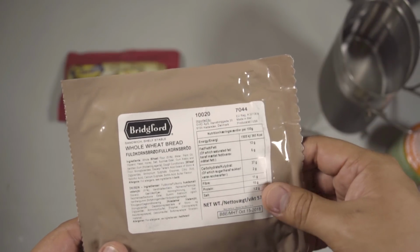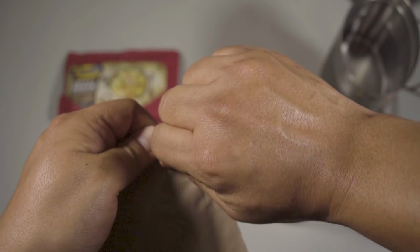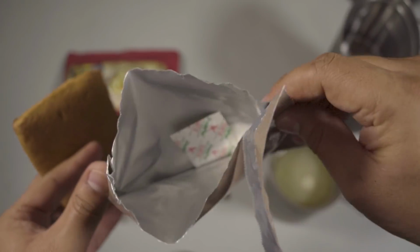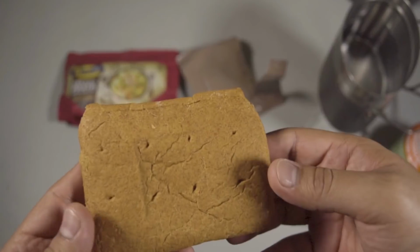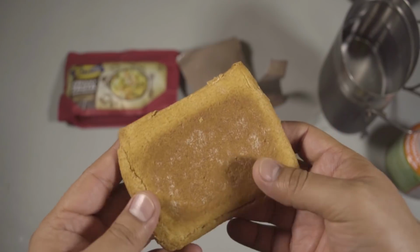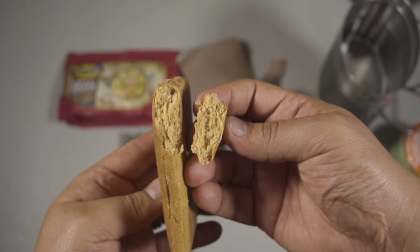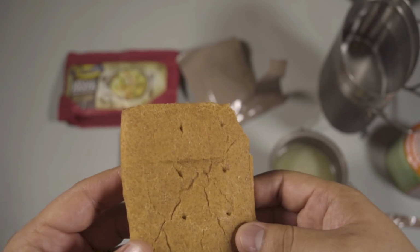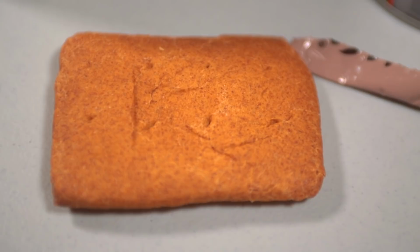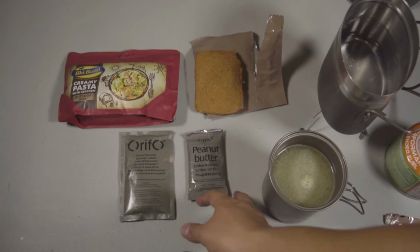And this is made by Bridgeford, which means it's a US product. Let's get into it. Got a little oxygen absorber. All right, check that out. Got some whole wheat bread. Let's get a little piece. All right. For being a shelf-stable wheat bread, it's actually pretty good. It's nice and sweet, nice and wheaty. Let's check out the peanut butter.